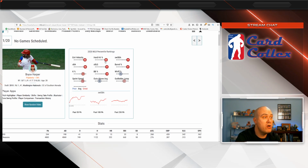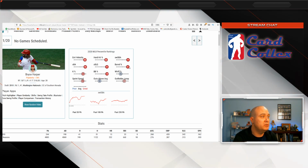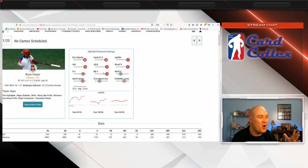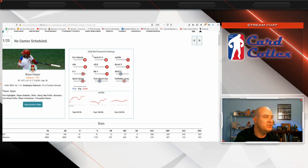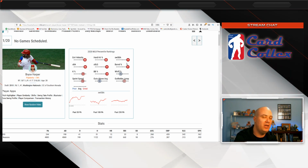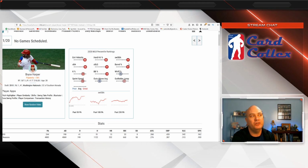Exit velocity, hard hit percentage, barrel percentage, expected slugging, expected batting average. These are walk percentage. These are all like awesome indicators of potential. And Bryce Harper, he checks all the boxes, right? His barrel percentage tells me that he's a pure hitter. He's going to continue to hit well. He's going to probably be a Hall of Famer. I mean, he's going to be a Hall of Famer if he doesn't get injured, right?